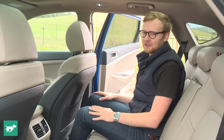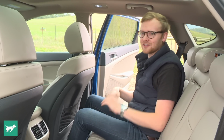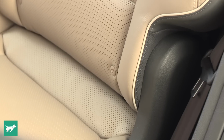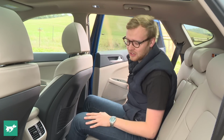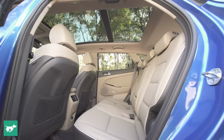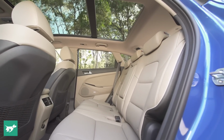The back seat of the Tucson starts well with doors that open nice and wide and a high roof line, so you won't bang your head fitting a child seat. The only issue with that is that the hidden ISOFIX points would be better if they were exposed, like in something like a Volkswagen Tiguan. Shut that door, however, and you get a nice reassuring thunk. And you'll find that the good news continues because the back seat here in the Tucson is actually very comfortable.